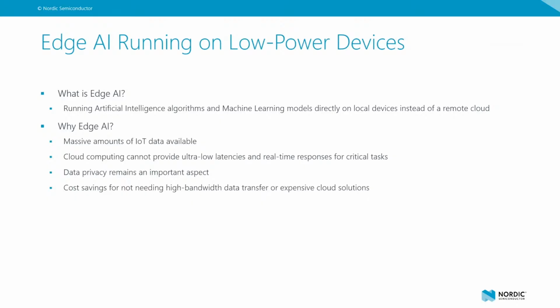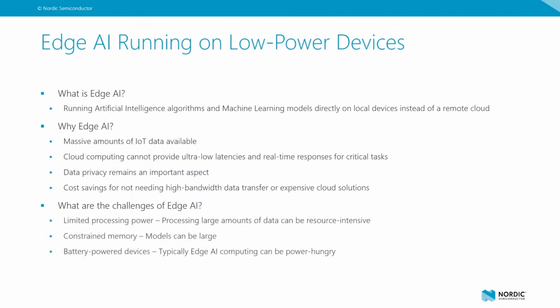One of the reasons is we have massive amounts of IoT data available today, and processing all of this using cloud requires a lot of bandwidth as well as quite expensive cloud solutions. Another reason is cloud computing cannot really provide ultra low latencies and real-time responses for critical tasks like autonomous vehicles. Then we have data privacy. Data privacy remains an important aspect. Running the AI algorithms locally is more secure and has better privacy control than running algorithms remotely. And then, as mentioned, the cost savings for not needing high bandwidth data transfer or expensive cloud solutions is also important.